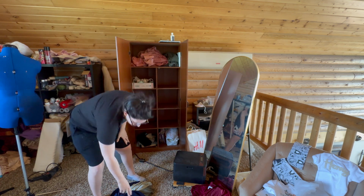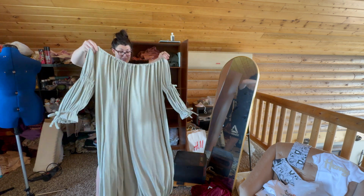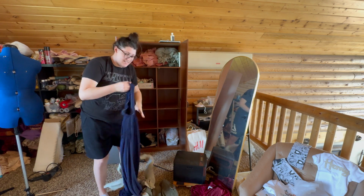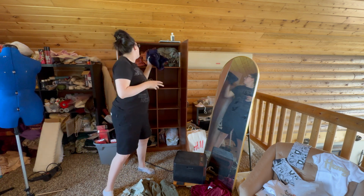It's going up here. Same thing here, this is just another layer of it. The only reason I didn't wear this to the actual baby shower is because it just was too much. I was so hot and just not feeling it. This is the pattern I based all that dress off of. And it too will go up here.